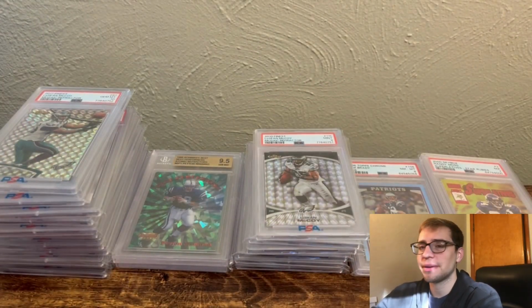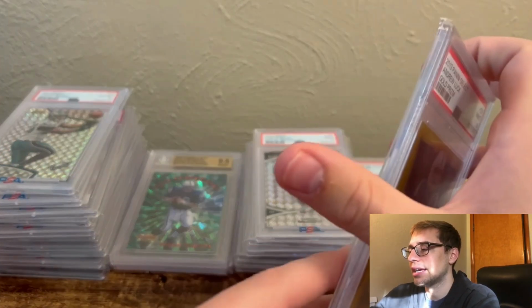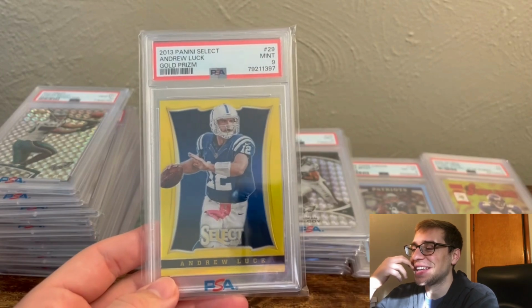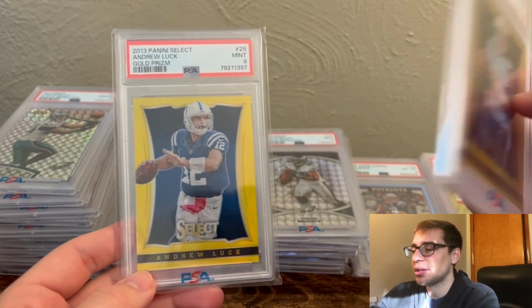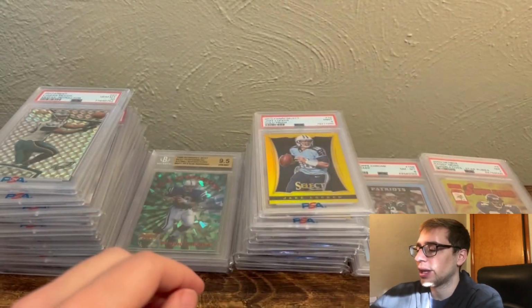All right, to wrap it up, we have a few from that 2013 Select Gold set that I'm working on. Many of these you guys haven't seen. Well, some of them you have. I said that, and then you've seen these ones last week. So, Andrew Luck Gold Prism, Jake Locker Gold Prism, PSA 9. Like I said, just really love this set.